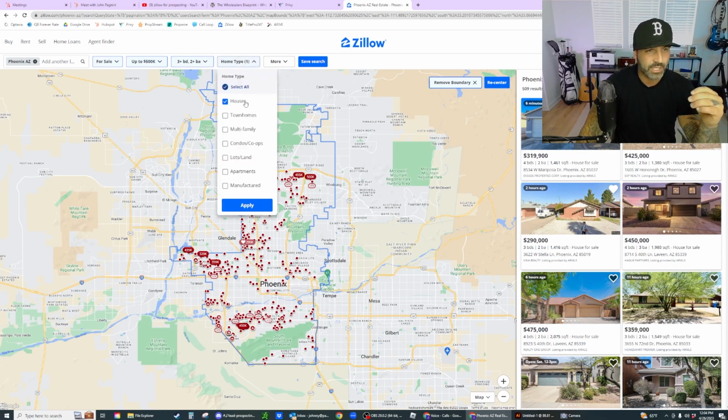So then home type, I'm going to only select houses. Some people will select multifamily. If you're new, I recommend just staying in houses because multifamilies are valued differently. It's a different way of calculating their ARV. So I would just say stick with houses.